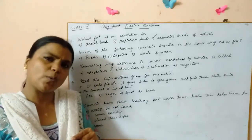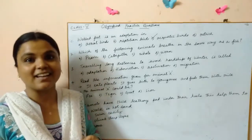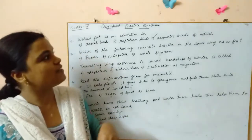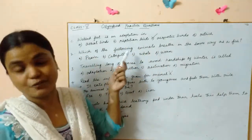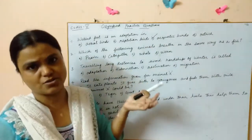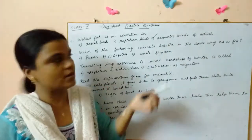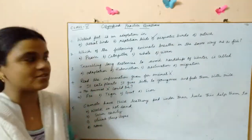So can you name some aquatic birds, children? Yeah, the seagulls or simply the duck or the swans, isn't it? So all of these have webbed feet. And D, ostrich. We don't find webbed feet in ostrich. So this is the right option.